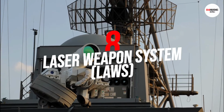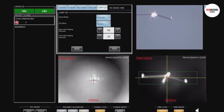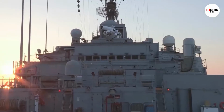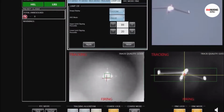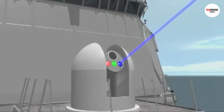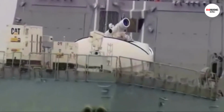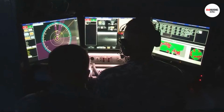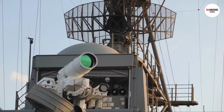Number 8. Laser Weapon System, LaWS. The laser weapon system is essentially exactly what it sounds like, a ship-mounted laser cannon. This laser system allows for pinpoint targeting and destruction of enemy assets, including everything from small ordnance to enemy craft engines. You only need to see the laser in action to appreciate its benefits. It also has the advantage of being the most cost-effective and efficient when compared with traditional projectile weaponry, as it only requires sufficient power to fire, whereas missiles need to be built, transported, stored, and maintained to be used.